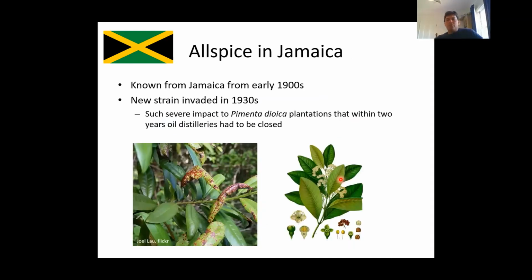And there's evidence for this in Jamaica. In the 1900s, they already had myrtle rust. And then a new strain came in the 1930s and virtually wiped out allspice plantations in that country. And so this is one of our concerns, is if we get a new strain that comes into the country, will it suddenly be more virulent on, for example, Eucalypts, where the current strain isn't.